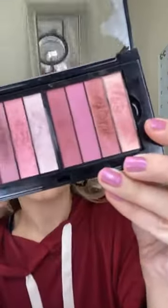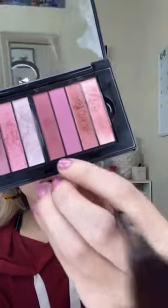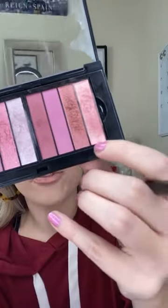Okay, so for the warm side, this one has more mattes. Actually, let me show you that one more time. On the warm side, these 2 over here are both matte, and then the first 2 are shimmery. So the cools are all shimmer. The warms have 2 mattes and 2 shimmers. So that's one difference.